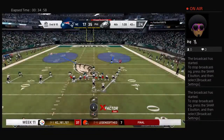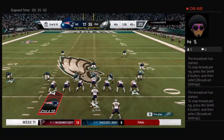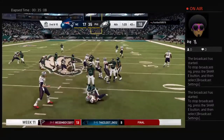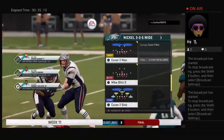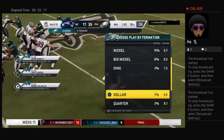Absolutely love the effort there. The ability to flow from his inside spot and stop that one at the line of scrimmage. Nice linebacker play. On second down now, it's White. And this time he's going backwards. So after the no gain on the last attempt, here they get him behind the line.